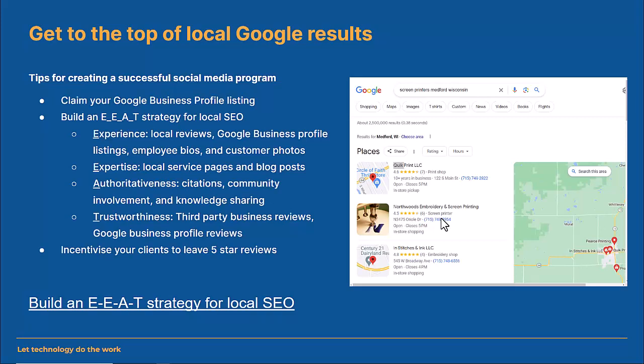Expertise, local service pages. If you're in the screen printing business, maybe you have a page on there, or a blog post that you create on your website, that talks about things to consider when you're choosing an apparel decorator, screen printing supplier. Links to other complementary businesses on a service page. Here's where you go to get your screen printing and embroidery. You come to us, but if you need dry cleaning, you go to this person. And all of those things count in the algorithm.